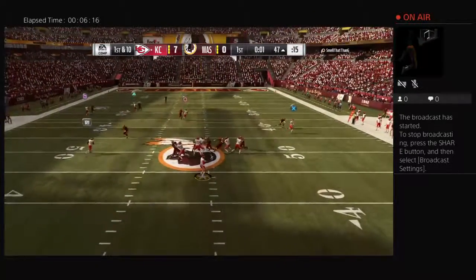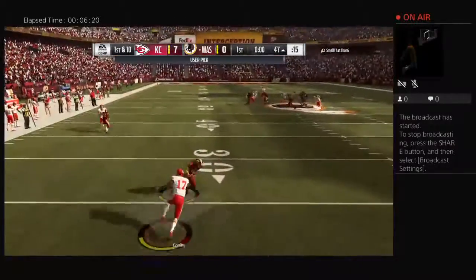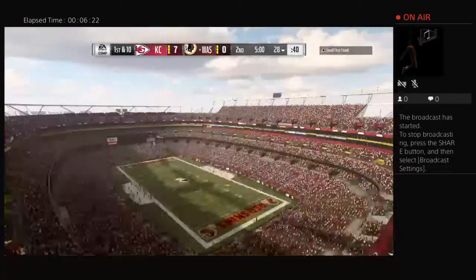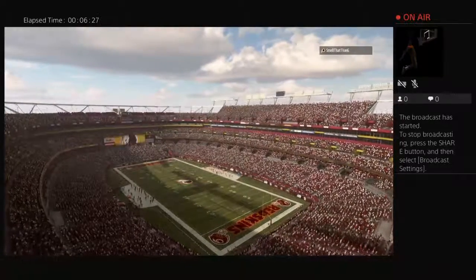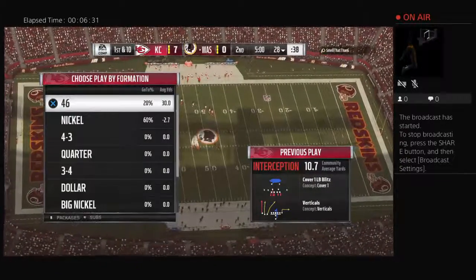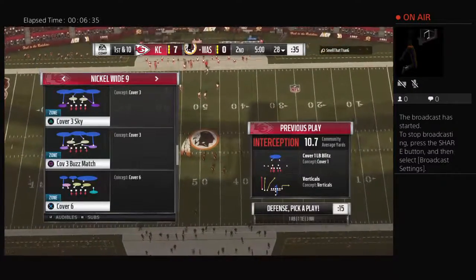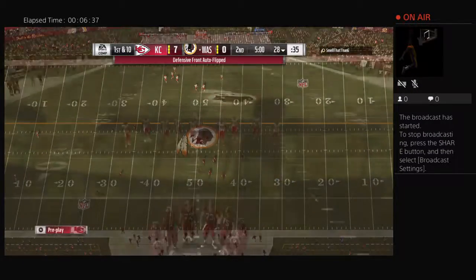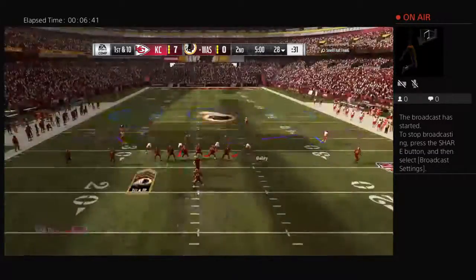Throwing on 1st down is Mahomes. And he fires one that's intercepted. Picked up by the all-pro corner, Josh Norman. And his guys are going to get the football at the 28-yard line. Smith and the Redskins will come up now 1st and 10 at their own 28-yard line.